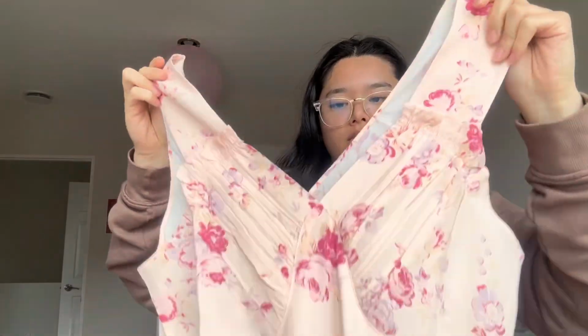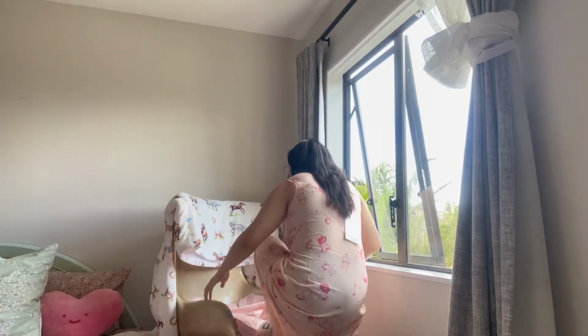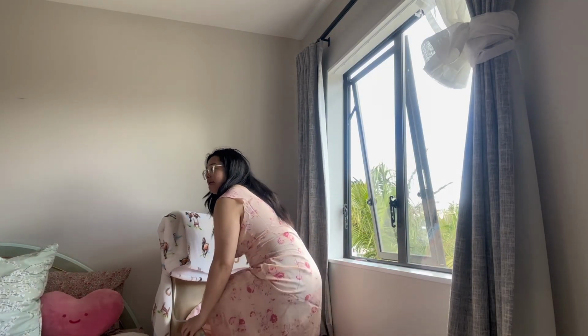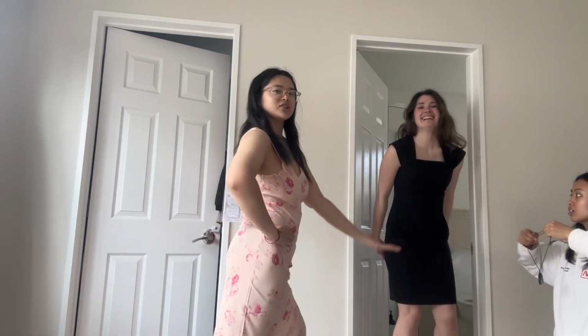Okay, this is the Ivy dress in Eden, and I hope it fits because I have no idea what size to get. It looks like this. Oh, it's not too long. I hope it fits. Well, actually, it is. This is the dress. I'm gonna try this on. I've tried on the dress and it looks really good, I think. God, this is hard. Teresa's work dress.